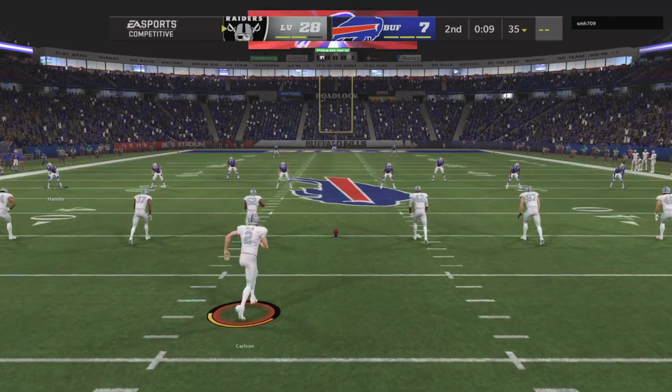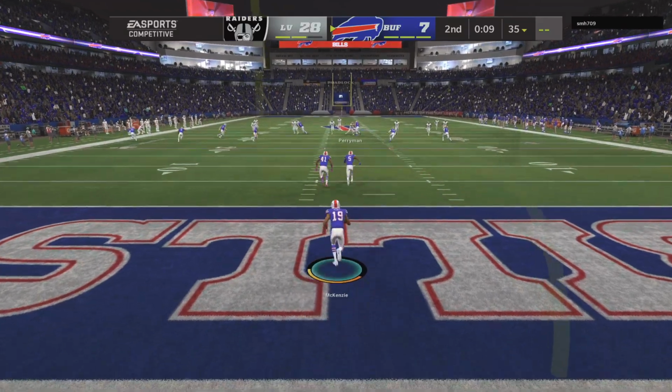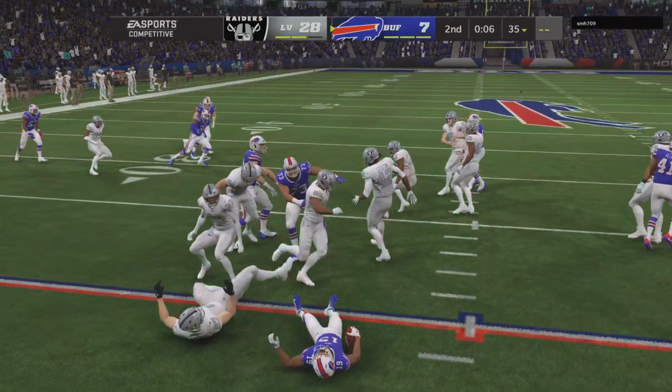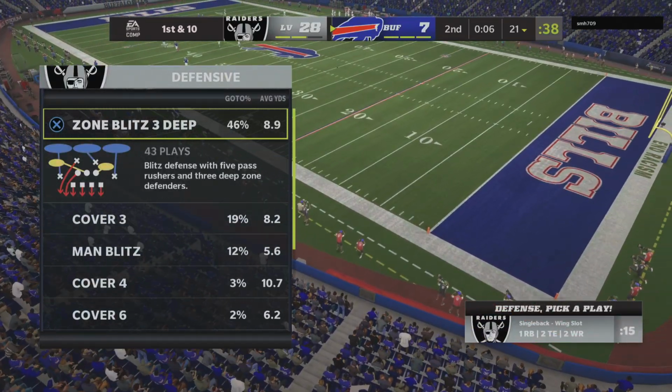So not much time to work with here. 9 seconds remain in the half as this one is away. McKenzie now from his end zone. And tackled at the 21-yard line, so a net negative there of 4 yards.